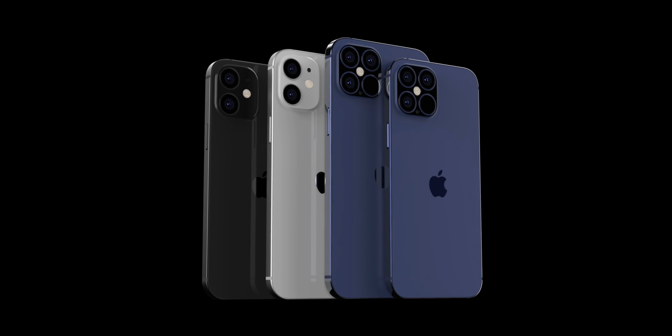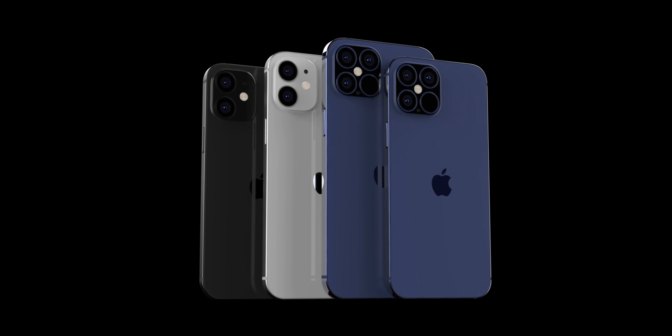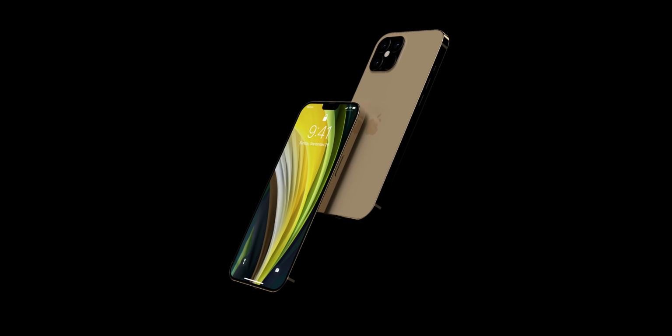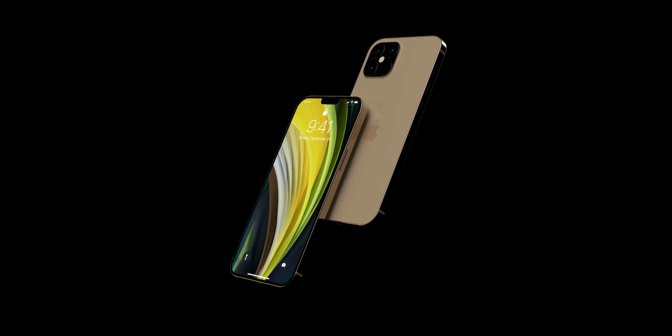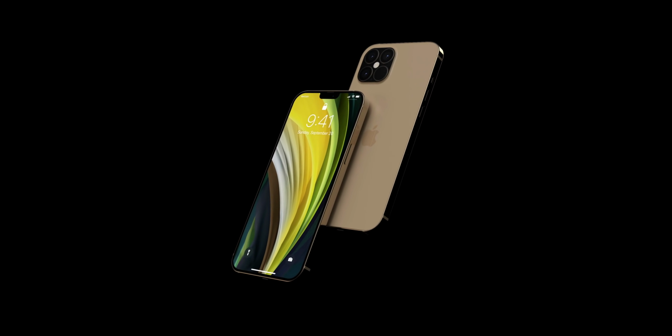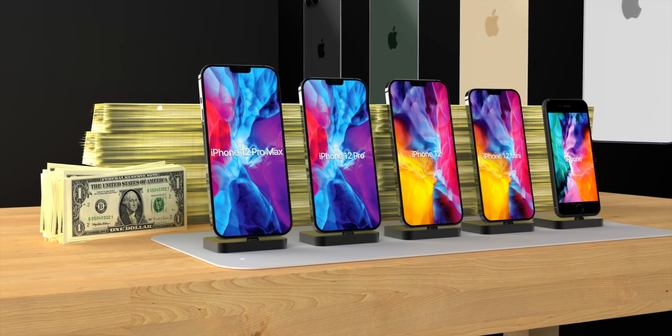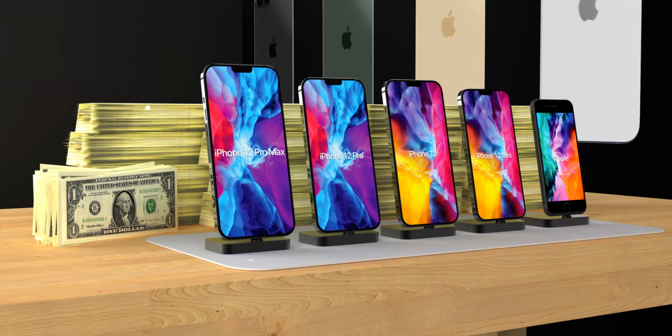A step up from that, the iPhone 12 non-Pro 6.1-inch model will be $749, also an organic LED model. Those two base models will have dual lens cameras. So going further, the iPhone 12 Pro will be $999, sounds about right, and the iPhone 12 Pro Max will be $1,099. So the pricing is staying the same on the Pro models.